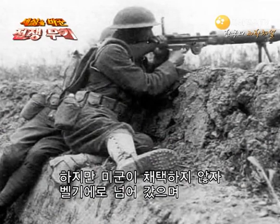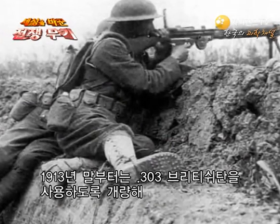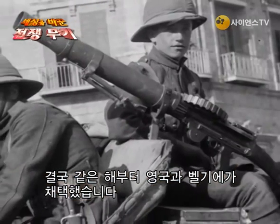Lewis, unable to interest the US armed forces, moved to Belgium, and in late 1913 his design, adapted to the British .303 round, was adopted by the Belgian forces. In 1913, Britain followed suit.